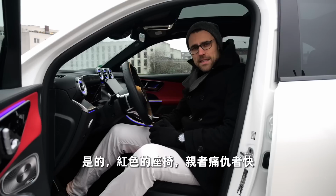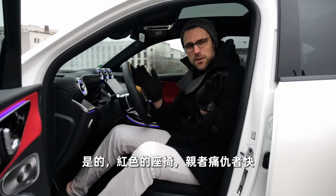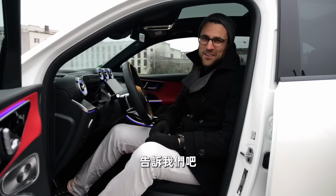you know, yes indeed, red seats split people in love and hate. Which team are you on? Team red seats or team other color? Tell me in the comments.